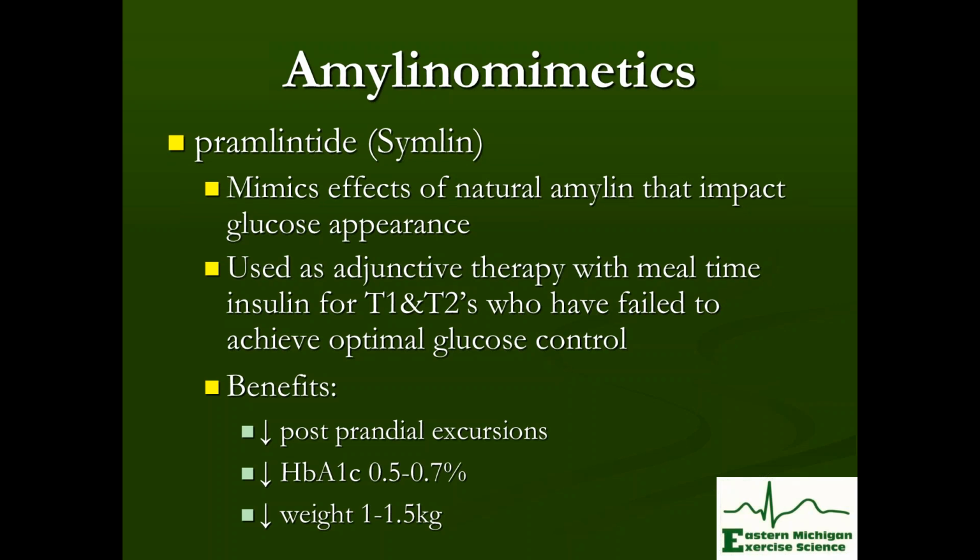It's been highly noted that these postprandial excursions lead to some macrovascular and microvascular complications of diabetes. So major treatment management is to get these postprandial levels in control. And amylin is one medication that helps to control these excursions. So the main benefit: decreased postprandial excursion.